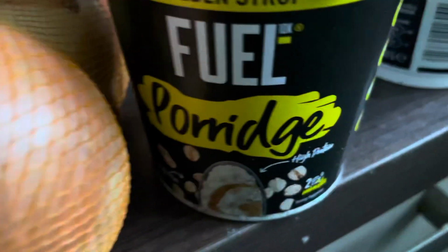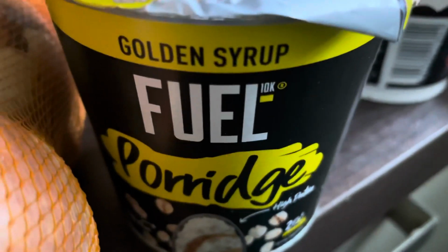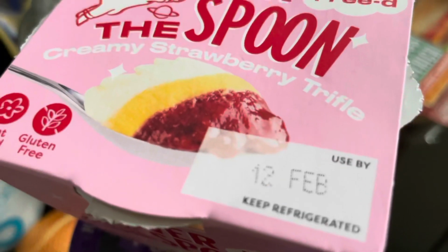Three onions, because I opened the last onion yesterday. So I've had this before, probably liked it, and it was on offer for 40 something p, might even been 40. And then I picked up the chocolate one to try. Got this last week, really, really good. Still on offer for £1, otherwise I wouldn't get it.